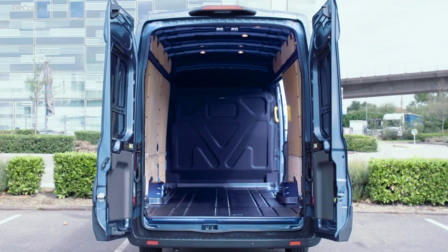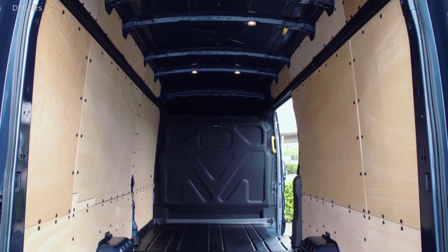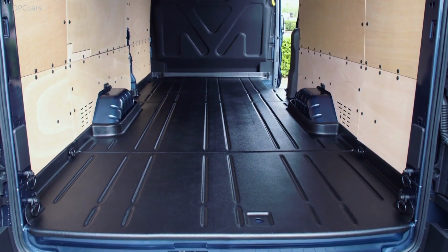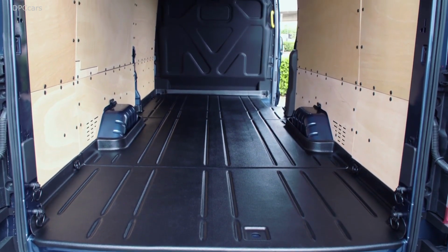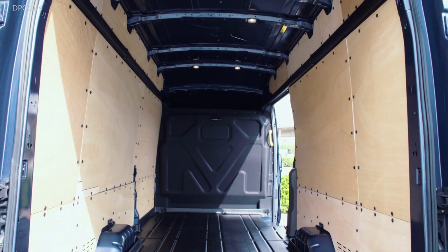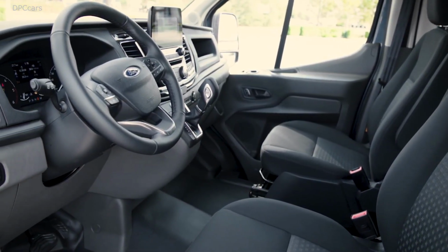Another new feature, an all-new crew van. Seating for five, second row bench, and most importantly, side curtain airbags all the way to that second row, an industry first. Another new option: we're offering a three across seating option available on all vans, chassis cabs, and cutaways.